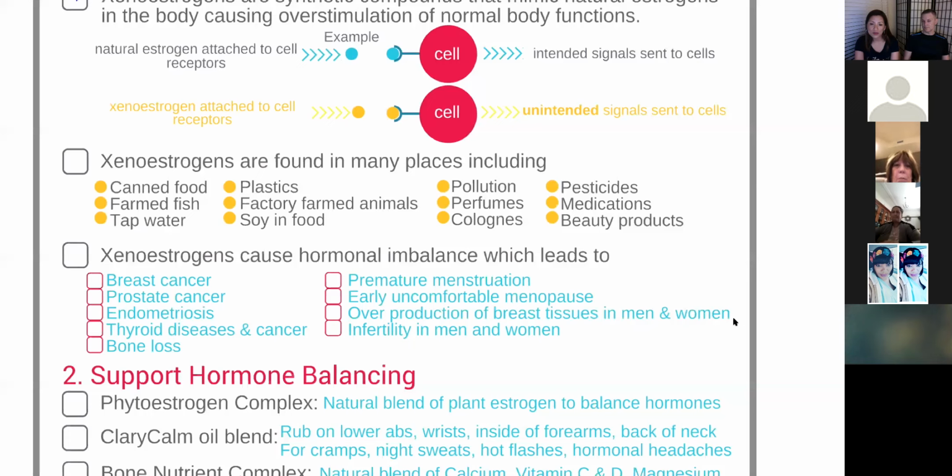Okay, pollution, perfumes, because they're petroleum based. Cologne, same thing, petroleum based. So, just use essential oils, make your own perfumes, guys. Okay, pesticides, medications, and even some of the medications, the outside of your pills, the plastics of the pills are xenoestrogenic. Yeah, and of course beauty products. So these are the top places, but there's plenty more.